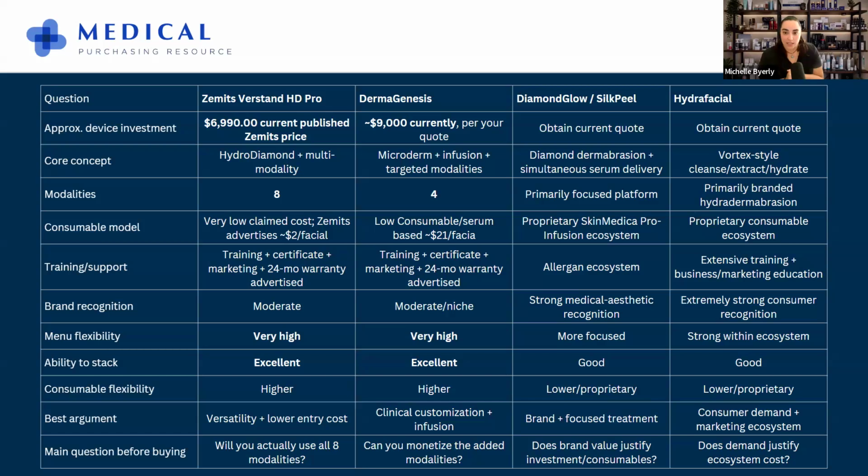Zimitz has the 8 modalities. Dermagenesis has the 4. Diamond Glow can vary from platform to platform. The same with Zimitz, but the most recent device has the 8. Diamond Glow and Silk Peel have a variety depending on their platform, and same for Hydrofacial. They have different modalities for their practice. Usually it's for their platform. Usually it is either the boost on their gun or the actual serum running through their device, or both.